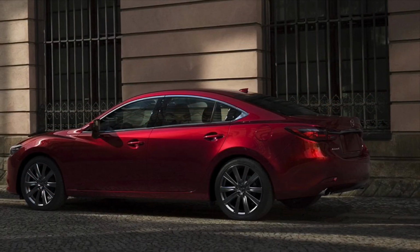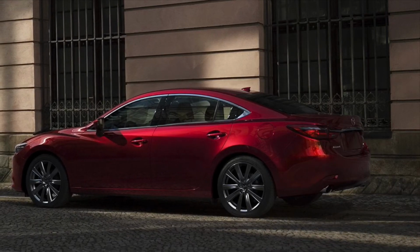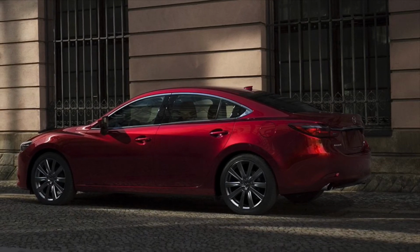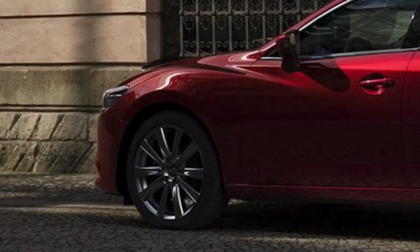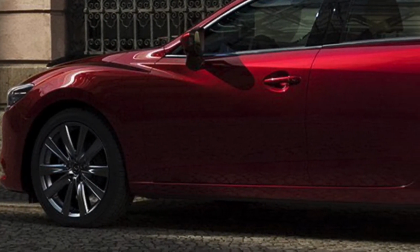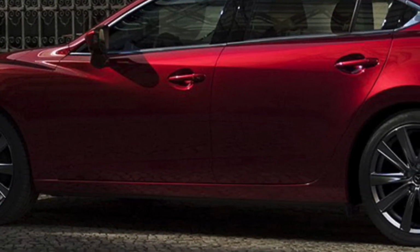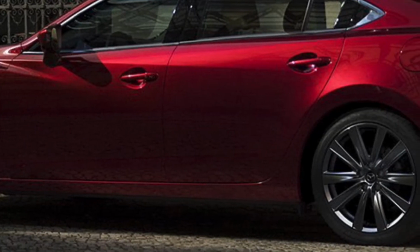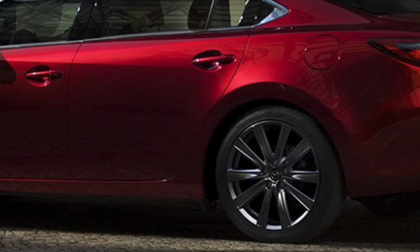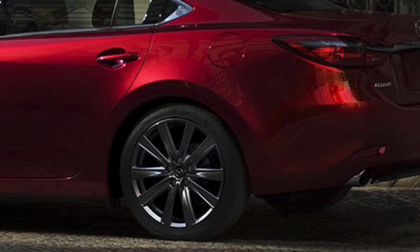Now looking at the driver's side of the Mazda 6, it just looks beautiful in this red color, which Mazda calls Soul Red Crystal Metallic. Again, it has some nice body lines to it, it looks sharp. And then when you look at the wheels, you get these nice 19-inch alloy wheels on all trims except for the base trim. And again, if you're looking at the Signature trim, you're getting an added bonus. With the Signature trim, the 19-inch alloy wheels will have a brighter and shinier finish to them that will make them stand out more. So it's just that extra bit of flair that sets the top trim apart from the rest.